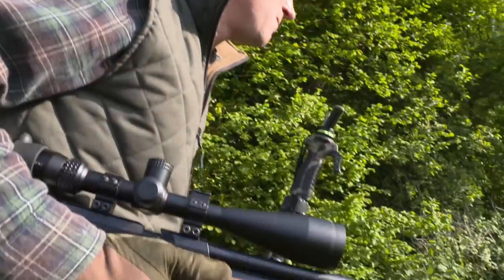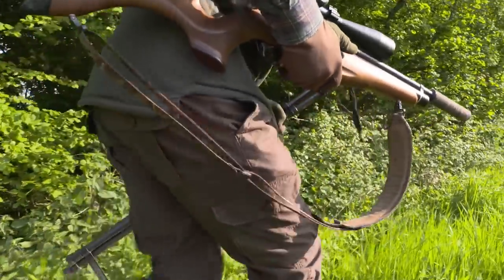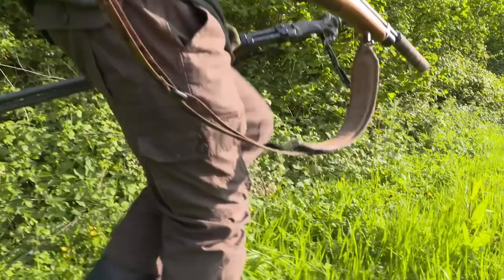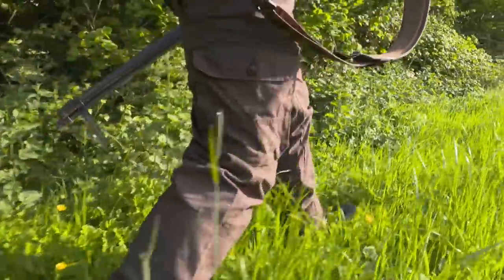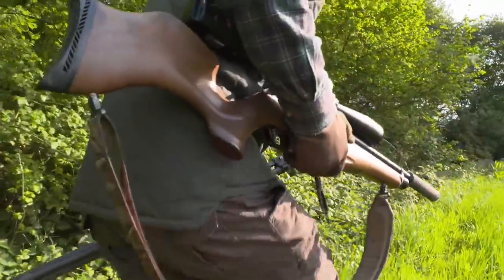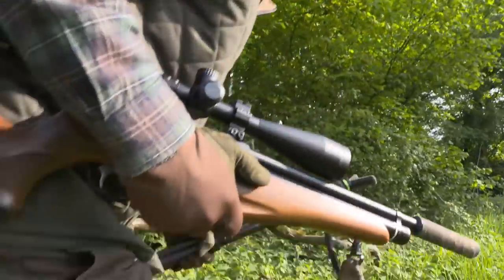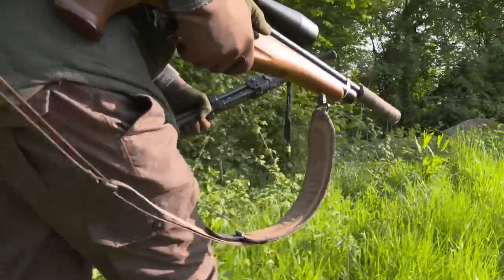Right, there are a few rabbits out feeding up ahead. They're well out of range, especially given the complication that I want to try and get it on scope cam, so I'm going to try and creep in a little bit closer, hopefully get a shot. Having a cameraman in tow doubles the amount of disturbance, making what's already a tricky task even harder. But we're closing in, and our chances of getting a shot look fairly promising.